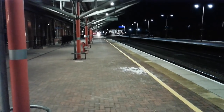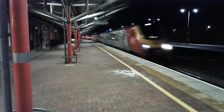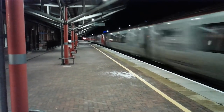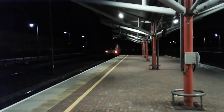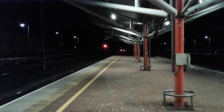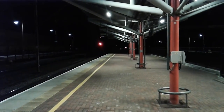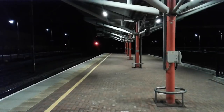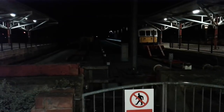Okay, the next train to pass by is going to be a Virgin Trains 221 Super Voyager. It's a pair of Super Voyagers. 221-106. I'm not so sure about the rear. That should be running from Edinburgh to London Euston. And whilst there's a slight pause in proceedings, I was wrong. Looks like some of the trains are running ahead of some of the others. So those Voyagers were actually from Chester.